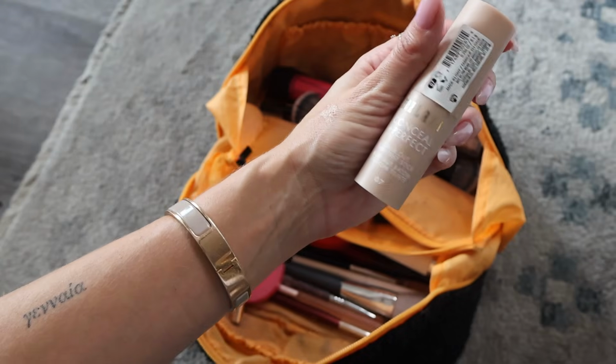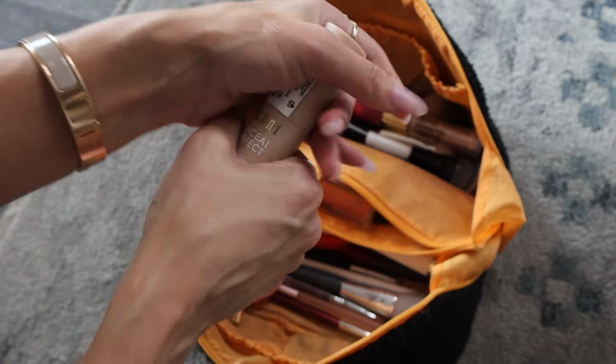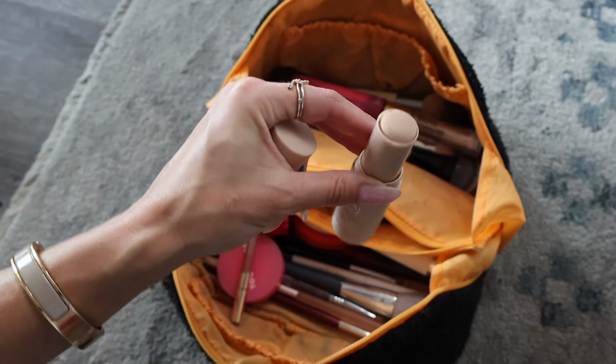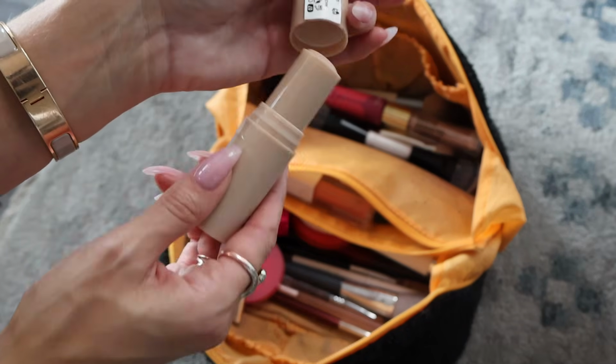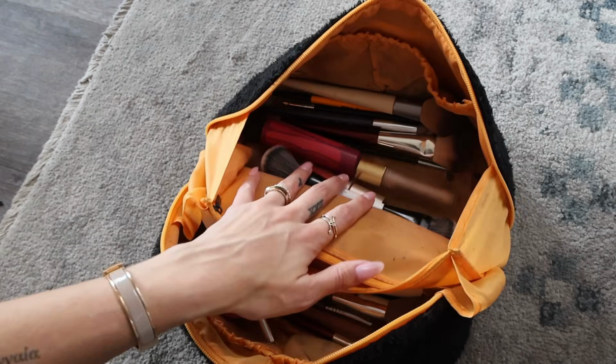And then for Milani, the Conceal and Perfect Blur Out Skin Tint. Again, both of these were mentioned in my favorites as well. This one is in the shade 7. This is more of a soft matte finish, but still nice and natural as well. The Colourpop I'll probably keep in here, but I do have a new complexion product that I posted a little short form video about and I titled it throwing out all my skin tints because I found my go-to product for the summer. So you'll see that when I pick out my products for next month.